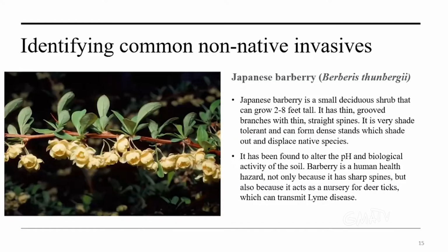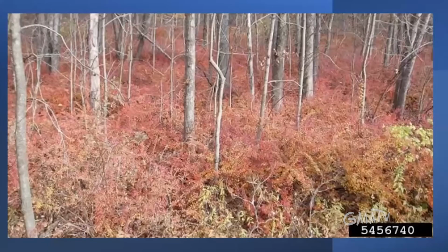Japanese barberry is a small deciduous shrub that can grow 2 to 8 feet in height. It's got thin grooved branches with thin straight thorns. It's very shade tolerant and can form dense stands which shade out and displace native species. It's also been found to alter the pH and biological activity of the soil. And the dense stands formed by Japanese barberry create a microclimate or nursery for deer ticks, which can transmit Lyme disease. You can see how it can take over in forest understories in this picture.